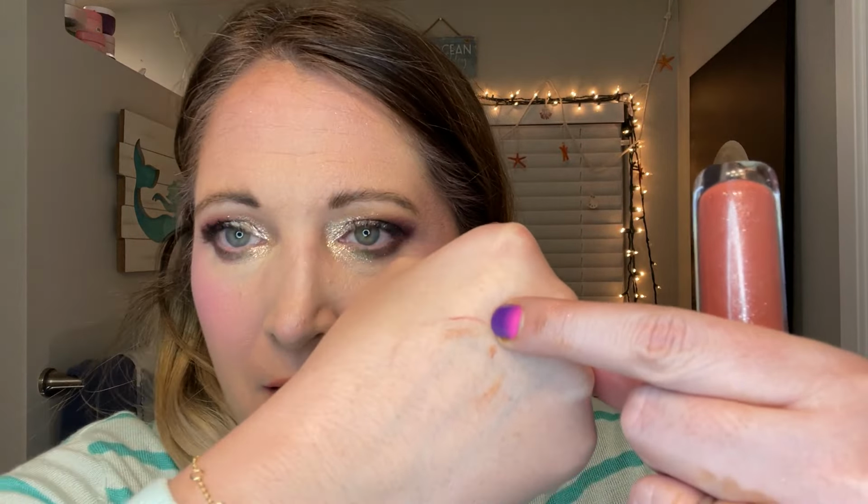Okay, so we're just gonna try to blend that out. Sometimes these looks just end up being the way they are. Okay, so is it transfer proof? I would doubt it. Oh my gosh, it kind of is. That's the lip liner. It's more transfer proof than I was anticipating, considering it said it was a velvet cream. I doubt it will be once I put this on.